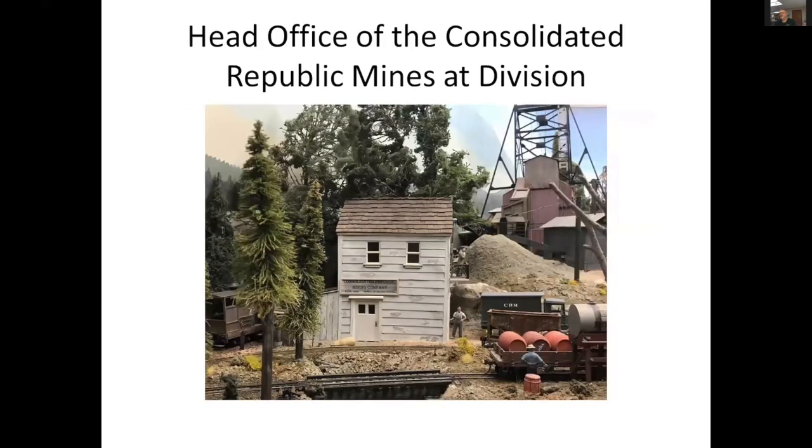If you're going to have a lot of mines in one place, you need an office. So this is the office for the Consolidated Republic Mining Company at Division. This is where a lot of the work happens. There's a switcher assigned here that pulls the ore cars from all these 4 mines. But I realized that my building was wrong when I was on a trip.